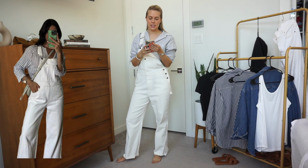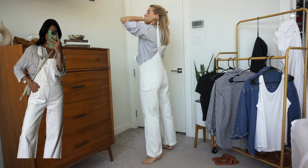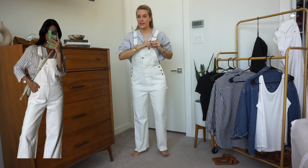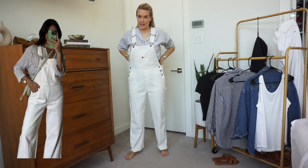This really sucks. Like I said, she has a blouse on, and I don't have a blouse. I have a button up, but I think it'll work. This is totally giving painter to me, but I also kind of like it.